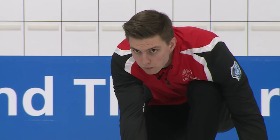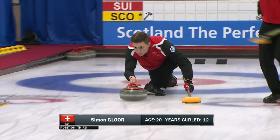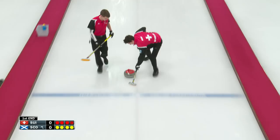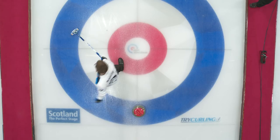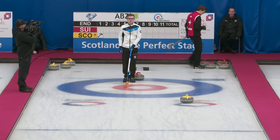Simon Glor at third for the Swiss, looking to catch around half a rock here. Not jam on that red stone in the back. With this kind of weight, it'll be tough to hang around. It does in fact roll out. Now we'll see if Ross White comes around that corner. Indeed, just like you called, Rona, just with one Swiss rock, they're quite happy to come around this guard now.